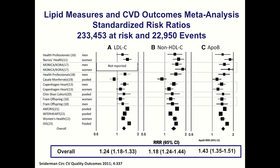What should I think about? Should I think about LDL cholesterol as historical, or total minus HDL, which is called non-HDL, not a great name, everybody agrees, or the apoprotein, which you don't have much experience with? You see the overall relative risks per standard deviation from a lot of observational studies: 1.24, 1.18, 1.43. This is from Alan Snyderman, who's been one of the major proponents for APOB.